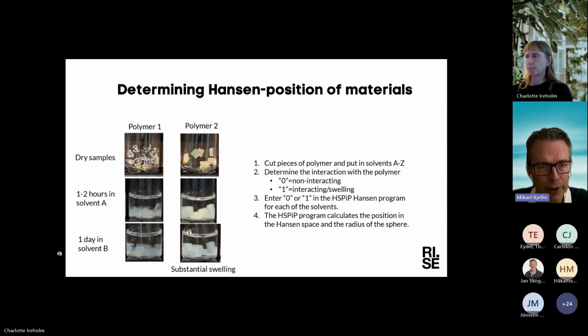So for example, for polymer 2 here, you can see some substantial swelling already after 1-2 hours, whereas the interaction is much lower for polymer 1. So what you do is determine, does it swell or not? If it's non-interacting, non-swelling, you say it's 0, and if it's interacting, you say it's a 1. And then you use the HSPiP Hansen program, and you just enter the 1 or the 0 in the program, and out come the Hansen parameters and the Hansen sphere, the radius of the sphere.